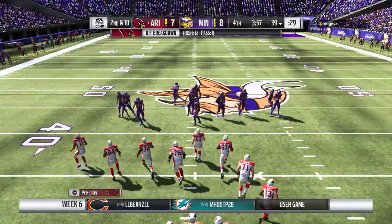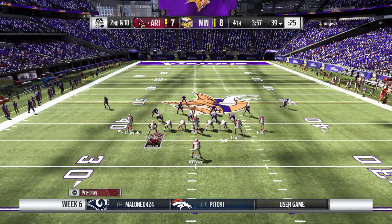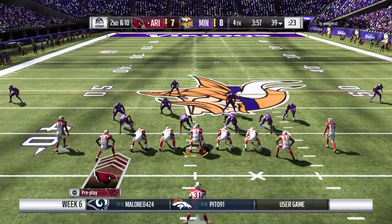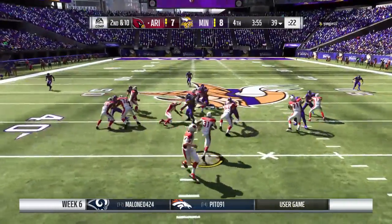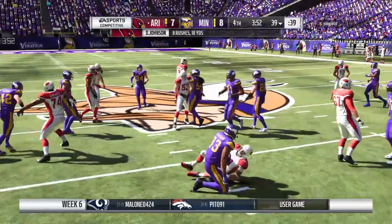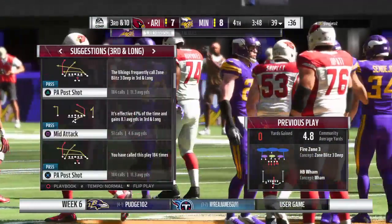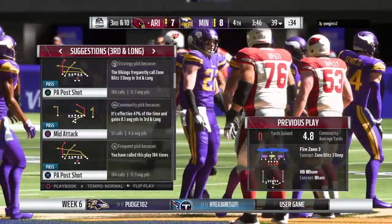Under 4 to go now as they come up on second down. Leopard! Leopard! On the ground, this is Johnson. And nothing doing. He's immediately taken down at the line of scrimmage. Call it no gain on the run there, and now they'll be looking at a third down.